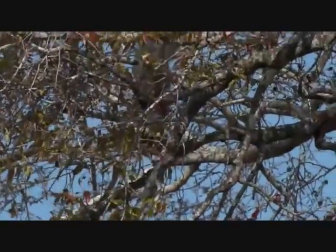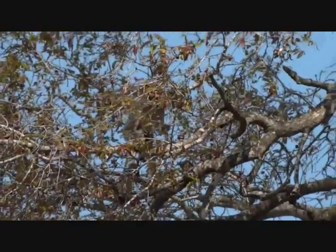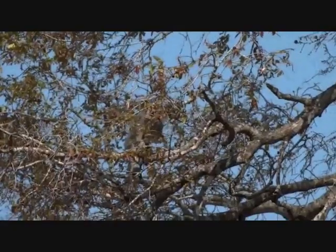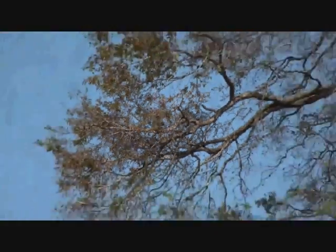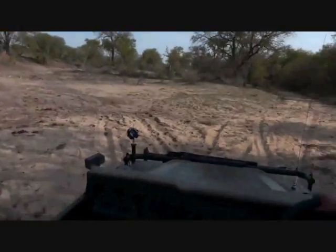Lots of animals love the fruit of the jackalberry, and none more than the vervet monkey. Right, let's leave the vervet monkeys to eat their breakfast.